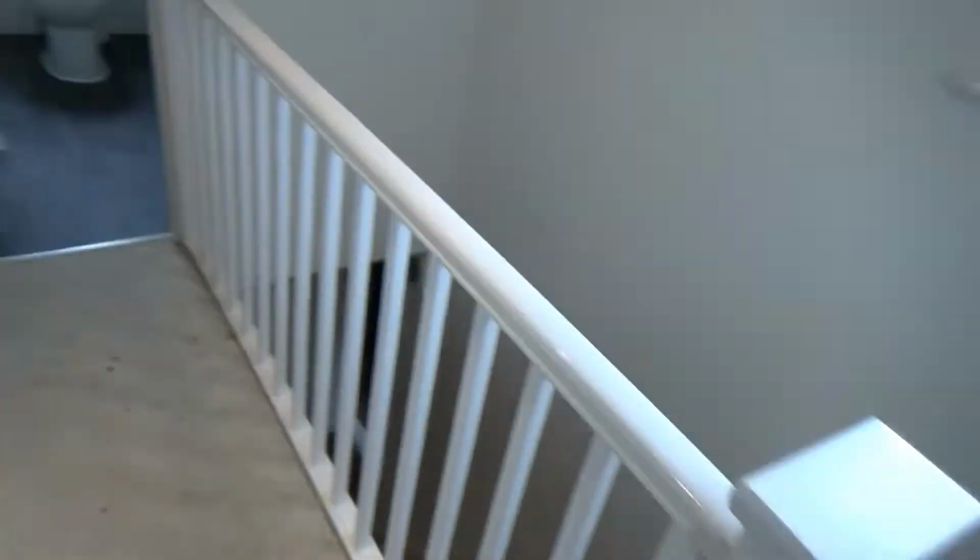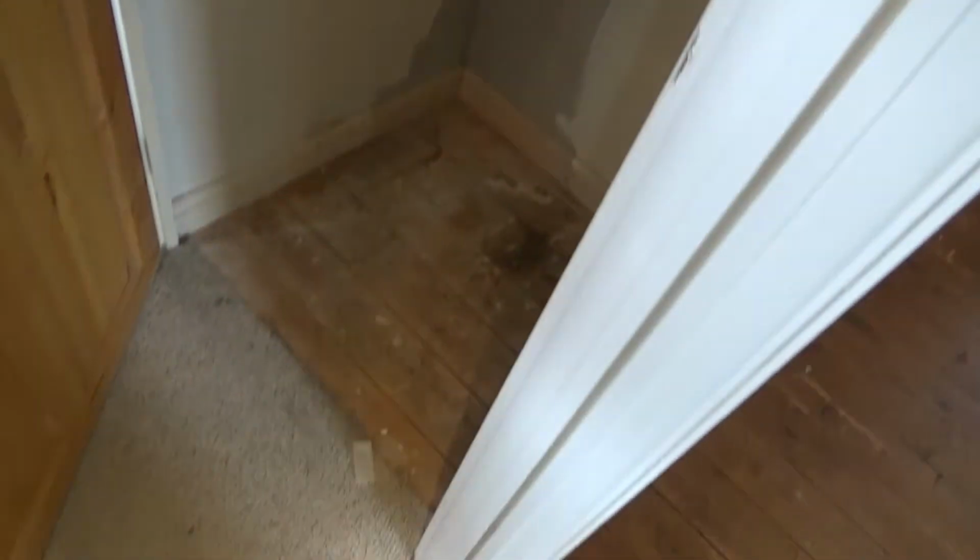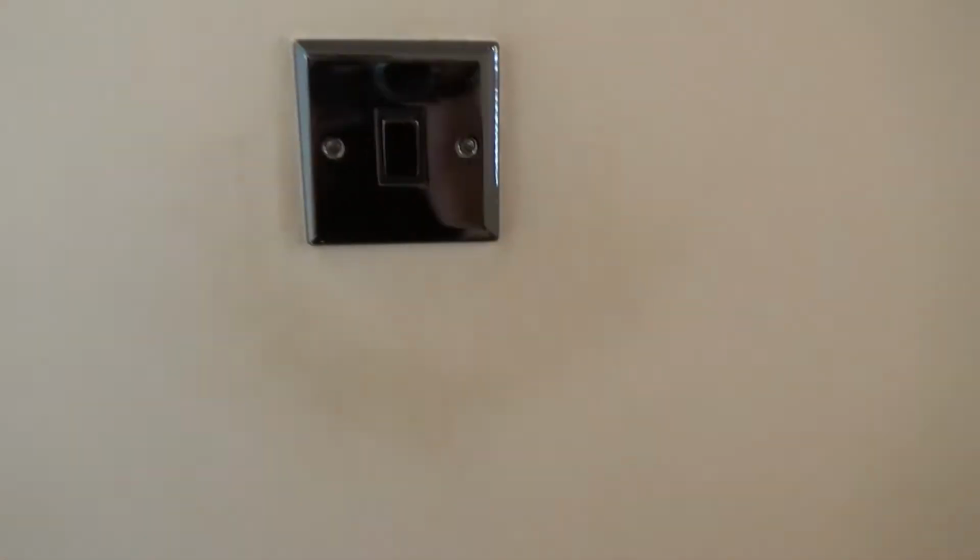Skirting boards under there. These beds broke up, chucked away. All them lights down. Wall wash. Skirting boards again. Thick with dust. All that dirt by the light switch. We'll get rid of that. See that?